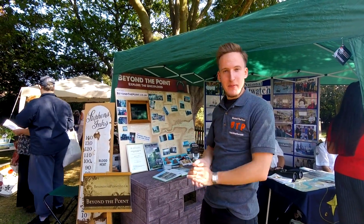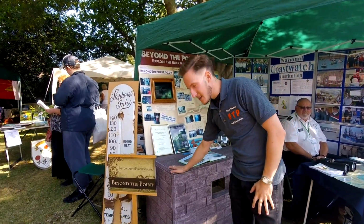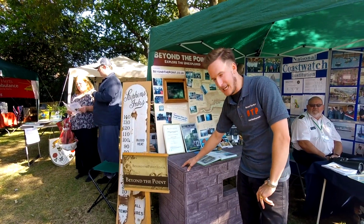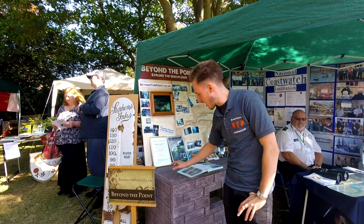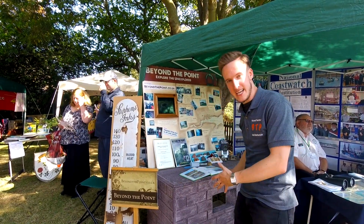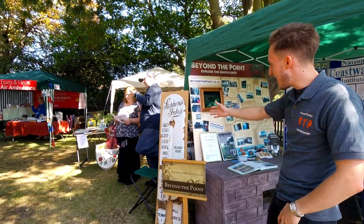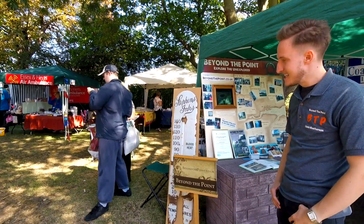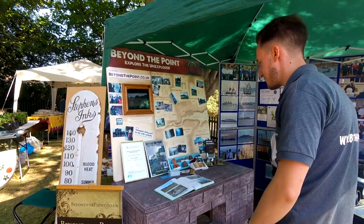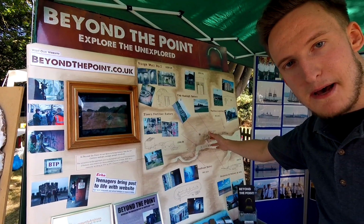So here's the BTP stall. Let's have a look at what we've got. We've got this pillbox that we made. BTP Joe's dad made this kindly out of MDF wood. It took a long while to paint, which I did myself, but it looks great now it's completed. We've got this Victorian thermometer backing that we found out on the marshes. That's a brilliant find. And then, if you want to come in a bit closer, the back of this was made to look like an old map.